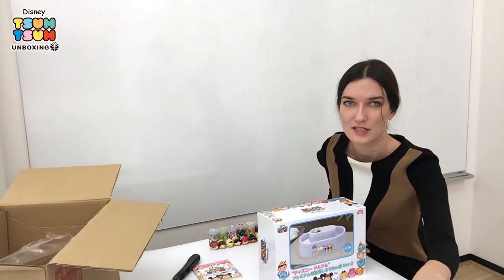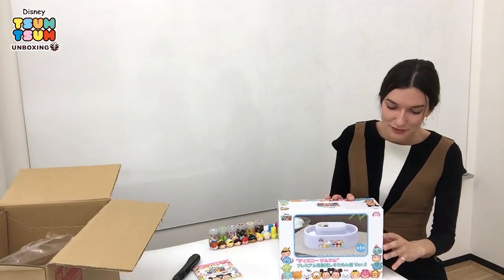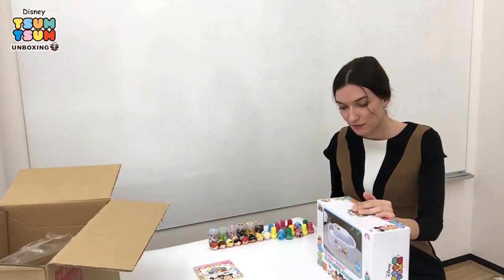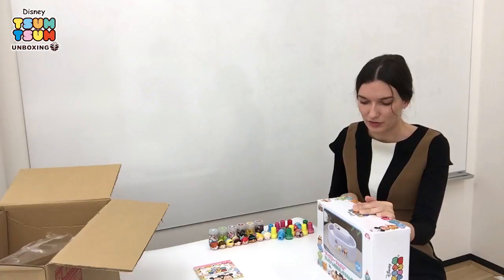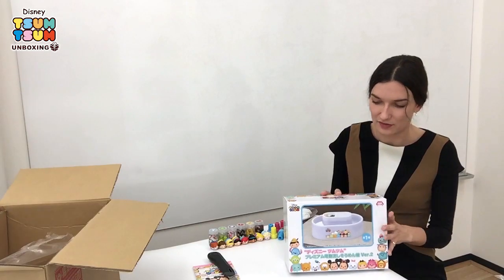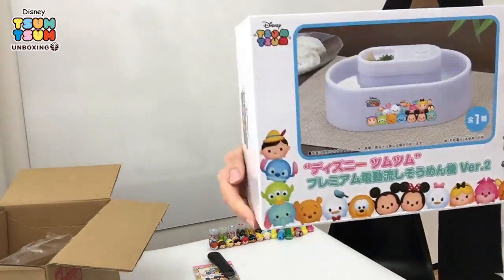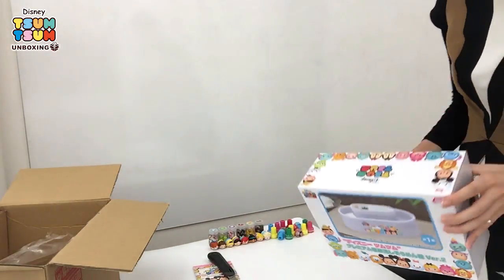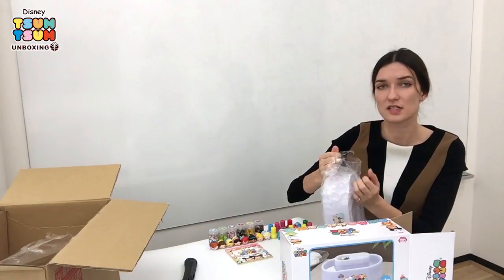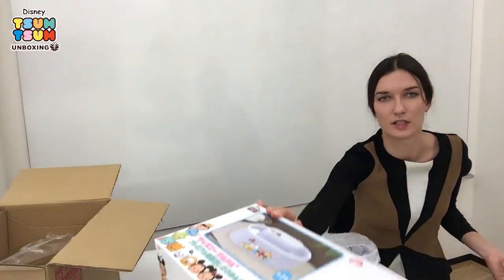And this type of thing is so unique to Japan. So if you want to bring a souvenir from Japan, or if you just want to get something very Japanese for yourself or your friend, I guess this is the best thing. Today's theme is Tsum Tsum, so we have this machine and this pretty box of Tsum Tsum. I guess it's in collaboration with Disney, right? Ideally, this machine is for two people, but I can easily see up to four or five people using it at a party, to serve noodles.